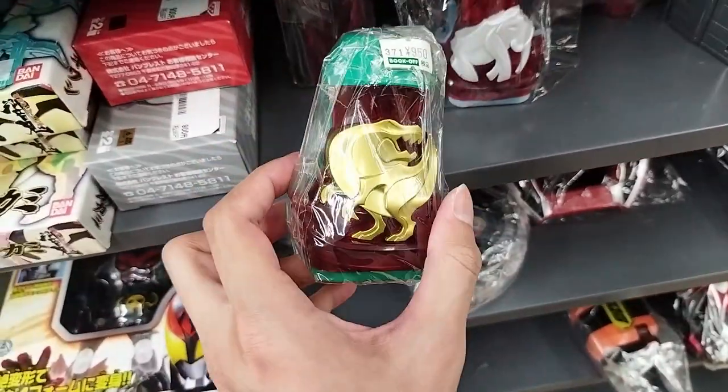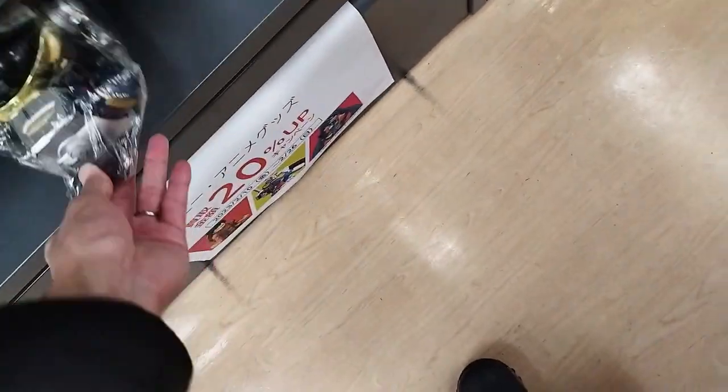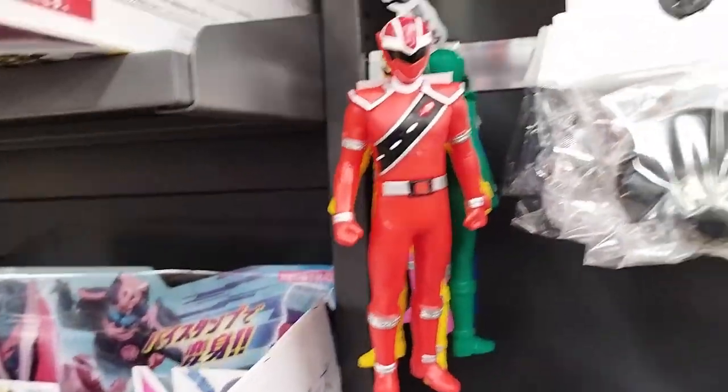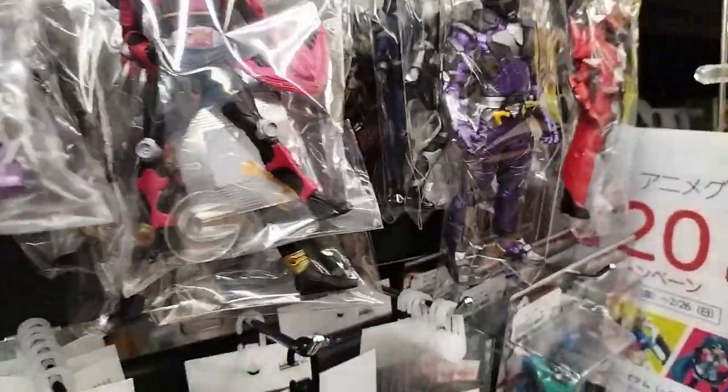Okay, got the Christmas Vice stamp. Pretty sure I saw some Wonder Ride books that were like here, like for 500 yen, and they were like P Bandai. I'm pretty sure. I should have taken a picture. Got the whole Kita Major team vinyls. Got some other figures here.